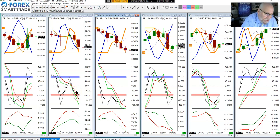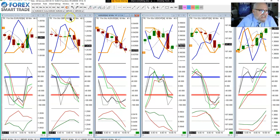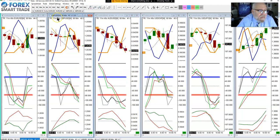So pound, I'm going to write it down so I remember. So pound USD, and that's going to be a buy. And the nice thing about this trade, off of a 60-minute chart, this is always good for 5 pips. So let's see what else we have, and then we'll go back and take the trade because it's still a little early.